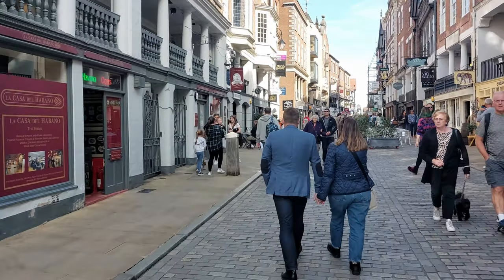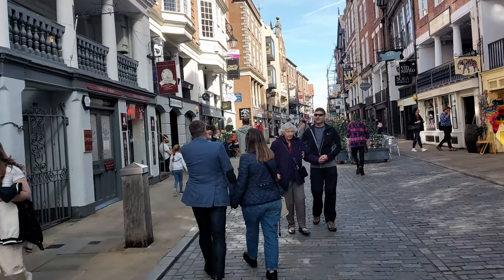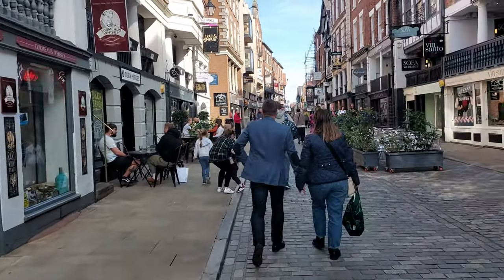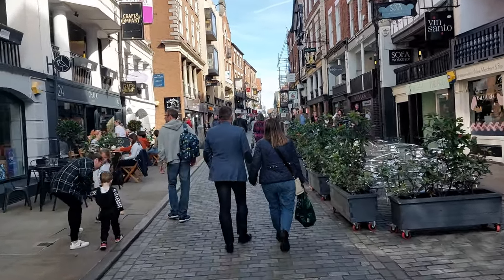And the architecture in Chester is really amazing, guys. You know, if you've never been to Chester before, then I suggest you come. I came here 2 years ago and I had a great time then.